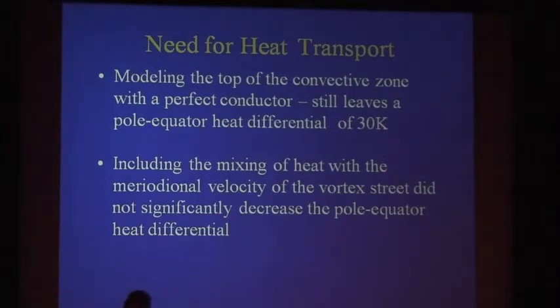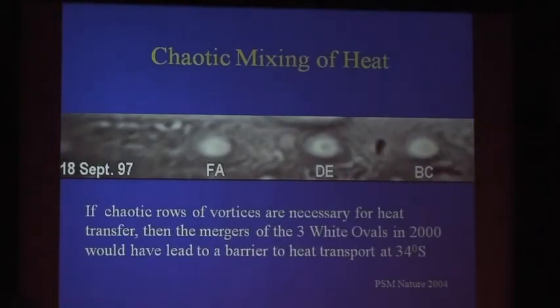One argument people made was that below the clouds there's a convective zone, and that convective zone is very good at meridional, that is north-south, transport of heat. But if you actually do the simulations, you find that most of the sunlight is absorbed in a cloud layer above that, and that's not going to make the poles and the equator uniform. In fact, if you replace the top of the convective zone with a pure conductor, you're still going to get a 20 to 25 degree difference between the equator and the poles. If you want the temperatures to be the same at the equator and poles, you've got to have good mixing in the cloud layer itself. So this goes back to numerical simulations.